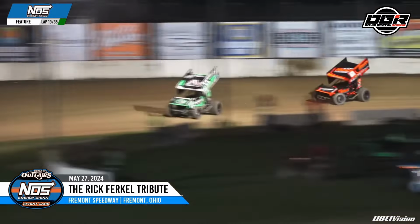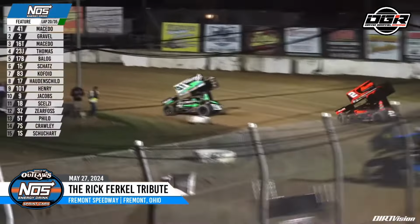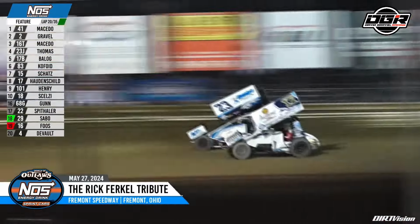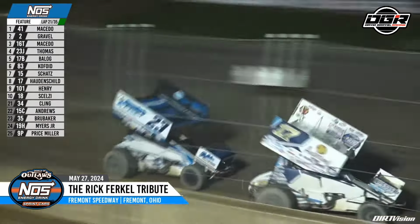Bill Baylog side by side couldn't make the pass down the back straightaway. David Gravel trying to stay with your race leader. Baylog again looks to the inside of Thomas. They'll go side by side into turn 3. The North Pole Nightmare now into the 4th spot from the 9th row.